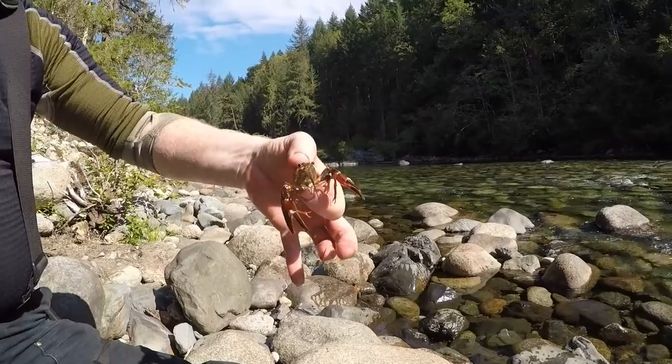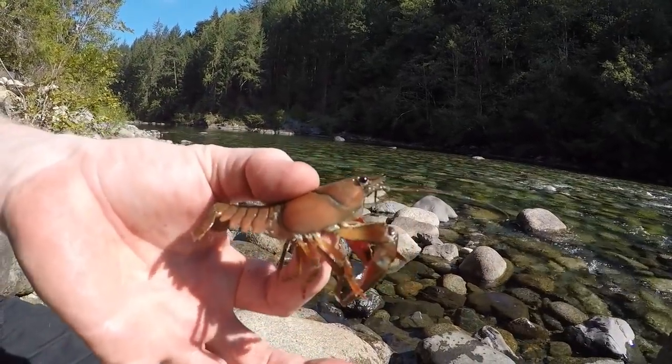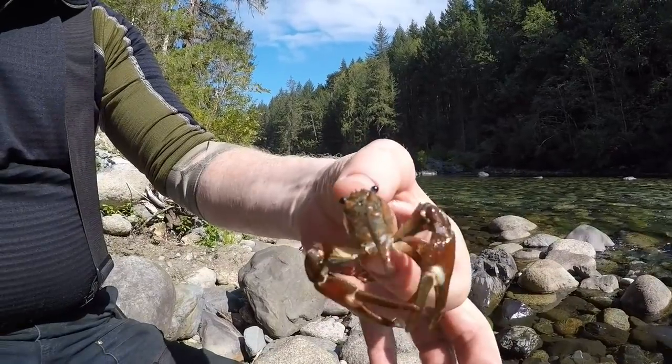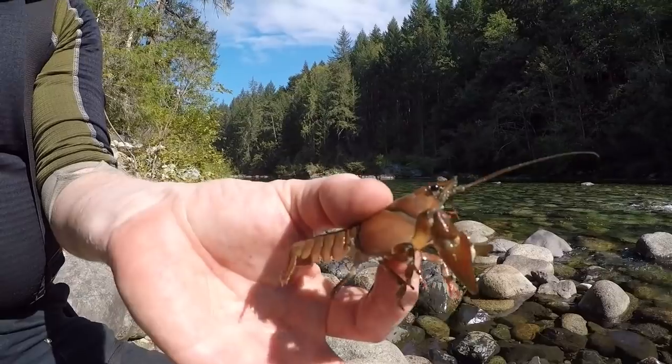Hey guys. So I'm just sitting here. Dog's going crazy. I'm just sitting here with Trevor having a beer, and Trevor goes, "Hey, there's a crayfish." And check this out, guys. I just grabbed this with my hand. Hand picking right off the rocks. Look at the size of that. It's good. What, 4 inches? Good 4 inches.